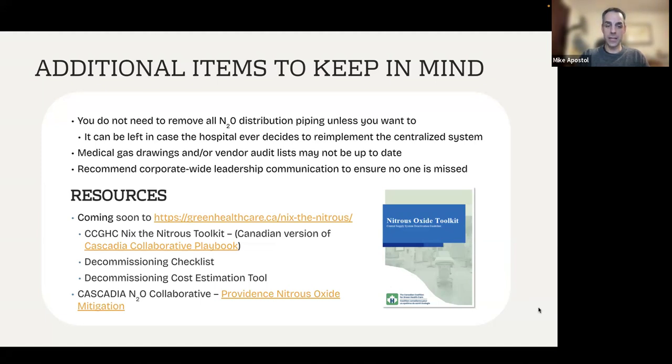And so there's a nice toolkit that is basically a Canadian adaptation of the Cascadia Nitrous Oxide Collaborative toolkit. They were very generous and absolutely said yes, you can use this, make it Canadianized, just let everyone know that they developed it. So that's what we're doing. There's a really great decommissioning checklist that helps make the process easy. And then we'll also have a little cost estimation tool that you can play with to get rough orders of magnitude. Next slide.